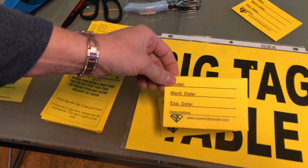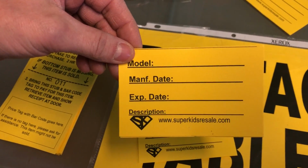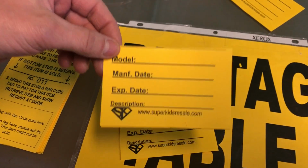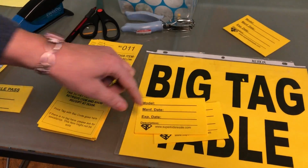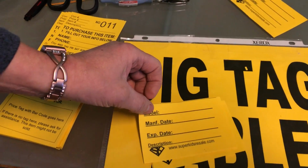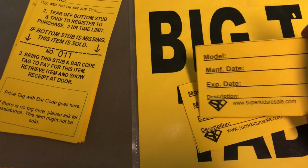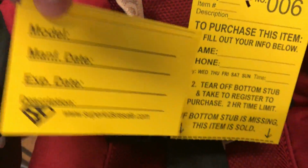If you have a car seat or a stroller, we like for you to fill this little yellow card out, right? Yes, but then once you do that, make sure that we're going to attach that. Rebecca's going to verify your car seat information as well. Check the car seat to make sure it's good to go for sale. Right, and this is just going to be attached onto that. We'll just staple it off to the side there.